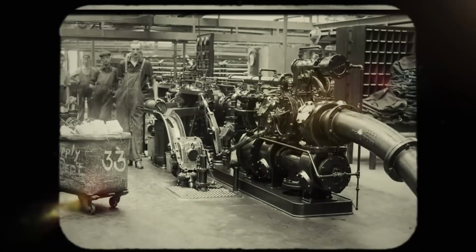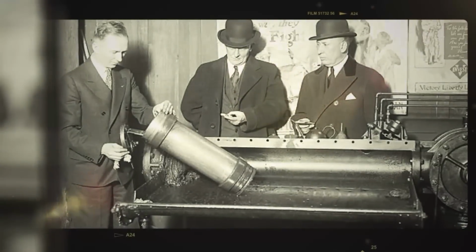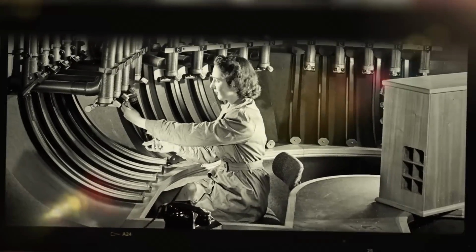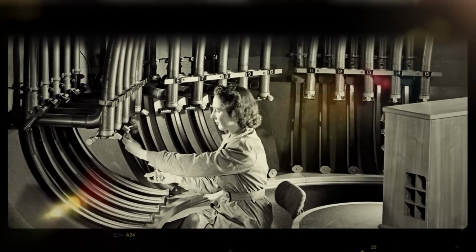Letters flew at an impressive speed of 35 miles per hour. That's almost as fast as a professional runner. It sure sounds like a useful system. But I have to say, it feels weird imagining people's correspondence flying around 15 feet underground.